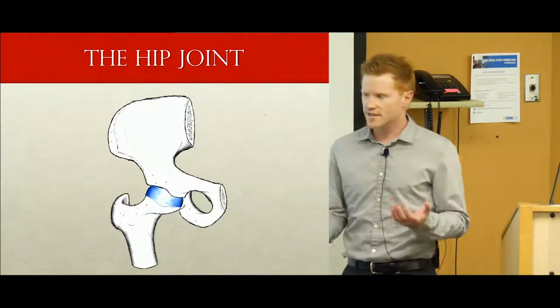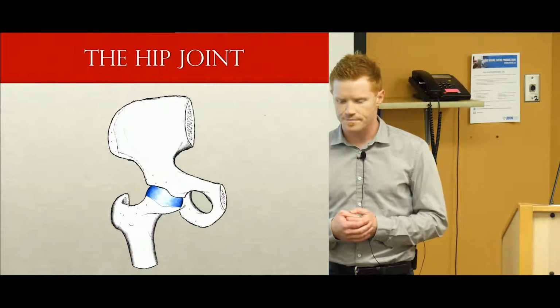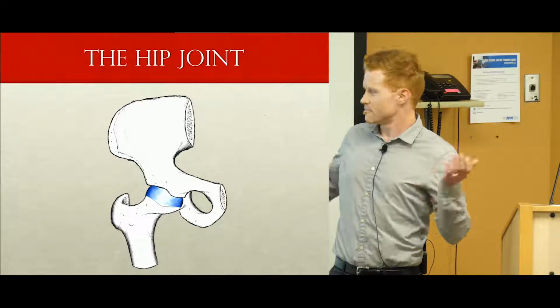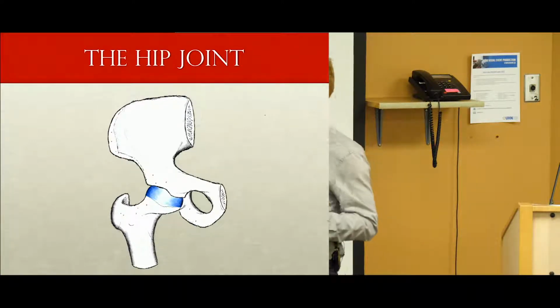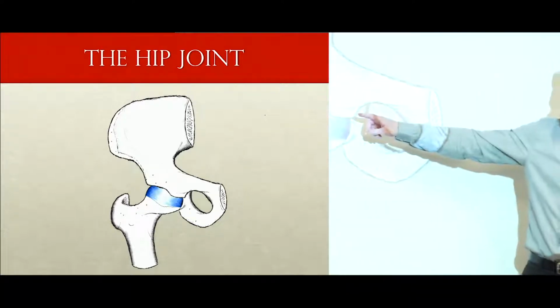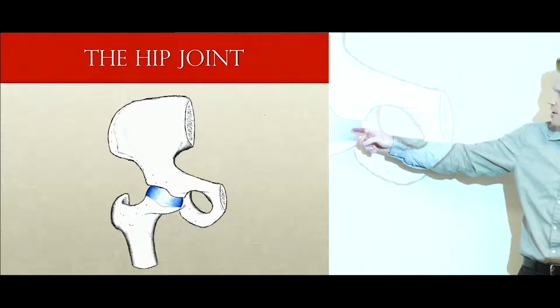So the next thing, now we're going to talk a little bit about joints. So this is a hip joint. You're going to see it again later. The things I want to draw your attention to quickly right now. So this is called, I'm going to talk about this. This is the acetabulum, where your hip, so the ball and socket joint here.